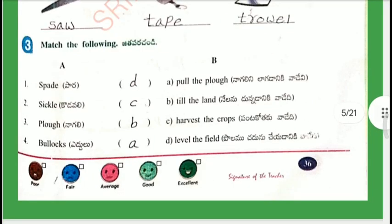Match the following. Spade, D, level the field. Sickle, C, harvest the crops. Flock, B, till the land. Bullocks, A, pull the flock.